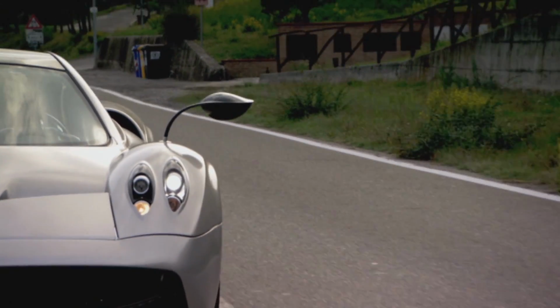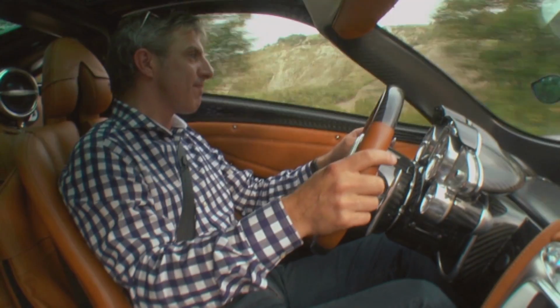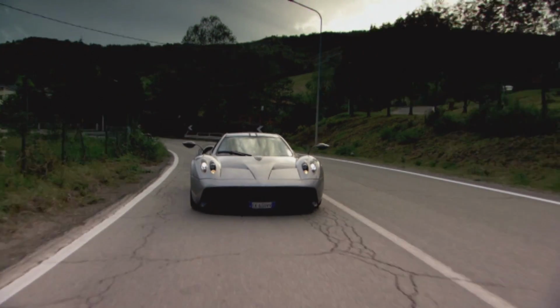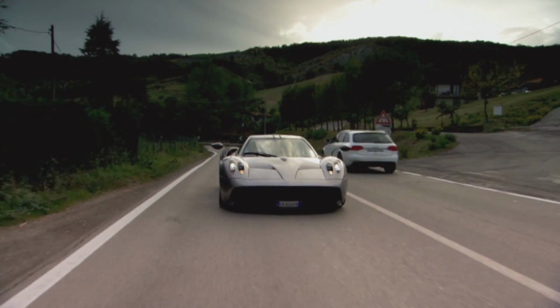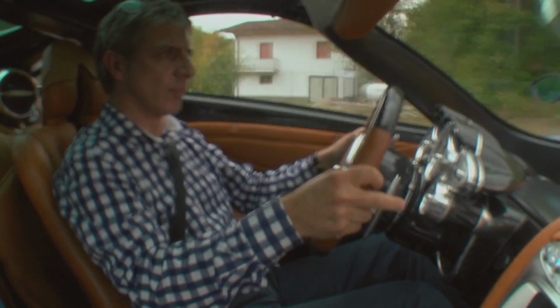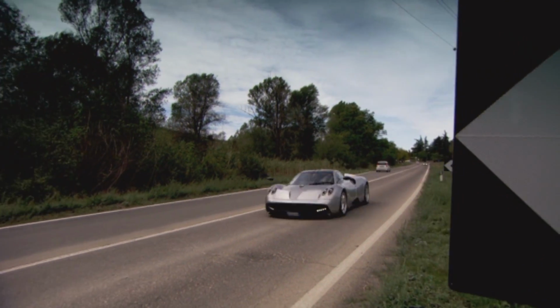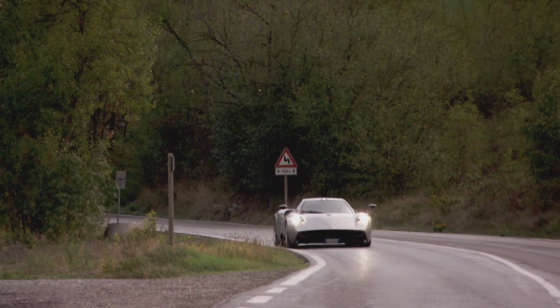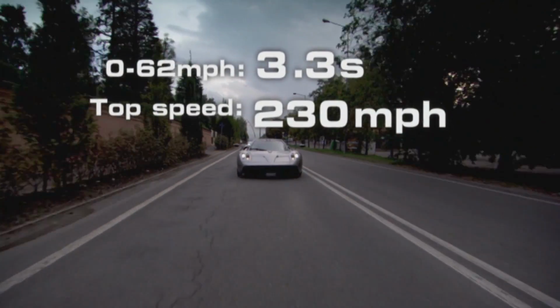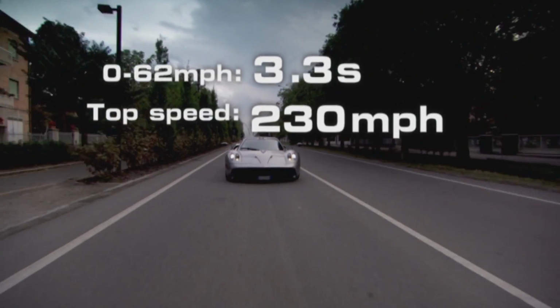So, just what is it like to live with a car which has got 730 brake horsepower and has got a higher power to weight ratio than a Bugatti Veyron? Well, let's have a go. Well, this will do 0 to 62 in 3.3 seconds and go on to an eventual 230 miles an hour.